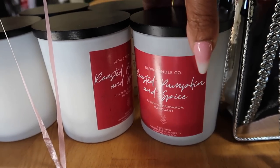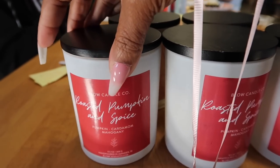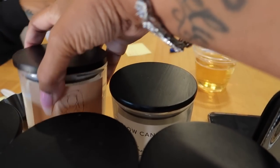Here's their pre-made candles, so I'm gonna get 5 of these. They're 40% off. It's gonna make them roughly like $20, $18, something like that.